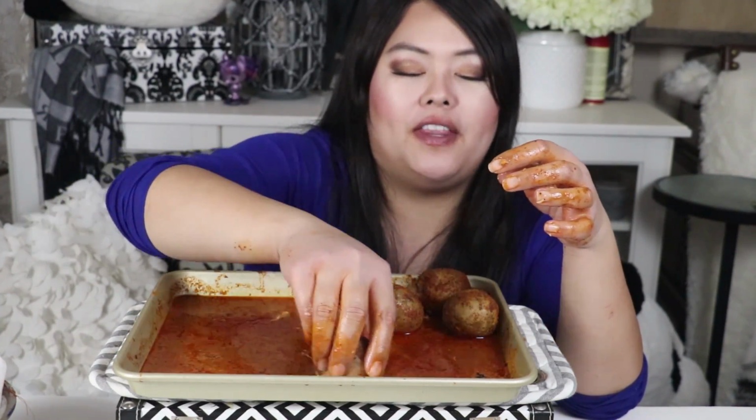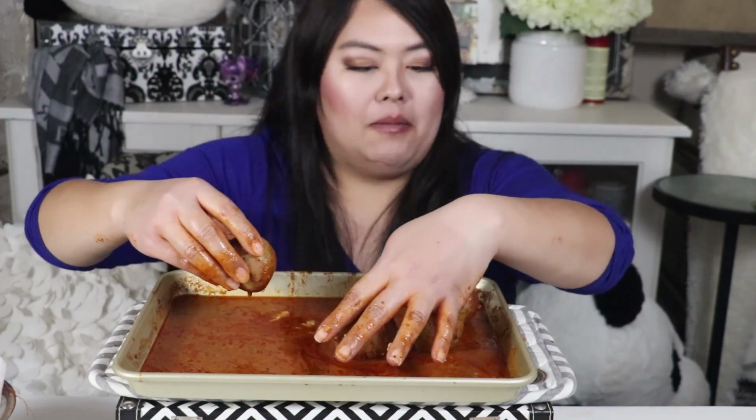All right, one more potato and then I'm done. I'm checking to see if I half bit these. Yeah, this sauce is now mixed with the Louisiana dry rub and the house sauce.